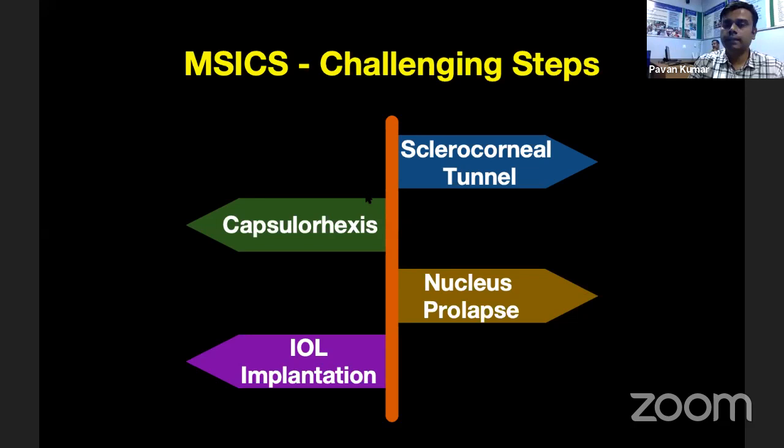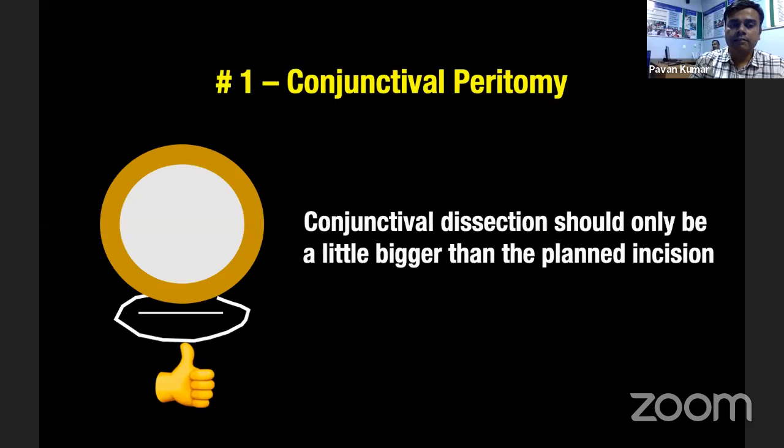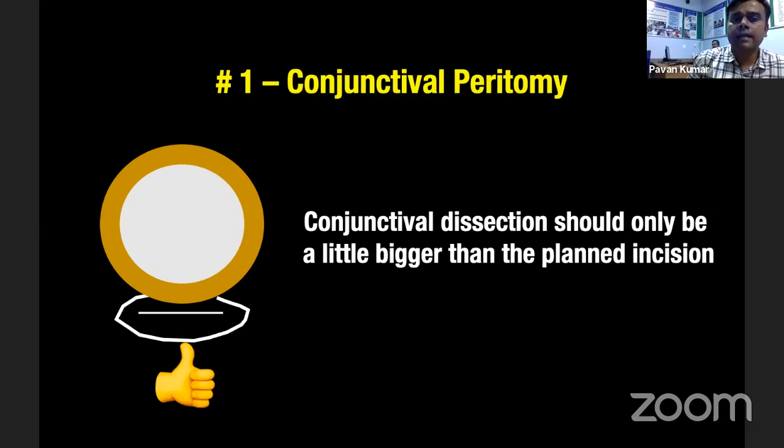The first thing is always do a proper conjunctival peritomy. Usually what beginners end up doing is they try to make a larger conjunctival peritomy compared to the wound. What happens when they make a larger peritomy is they'll have a very poor hold during surgery. They're not able to fixate the eye. Then they'll have a problem starting with the tunnel, capsulorhexis, everything. And there is also difficulty in approximation of the flaps at the end of the surgery. So usually try to make it as small as possible or just a little bigger than the planned incision.